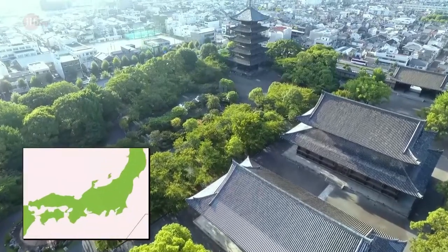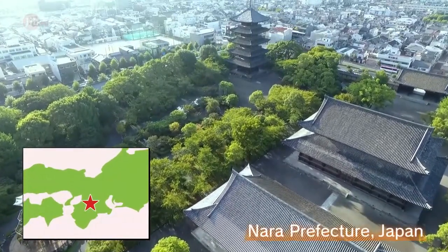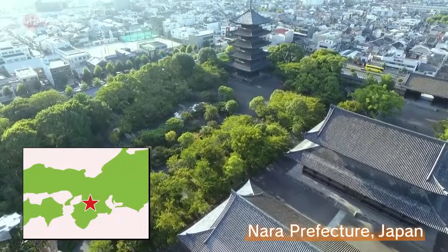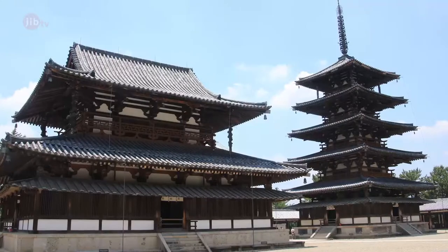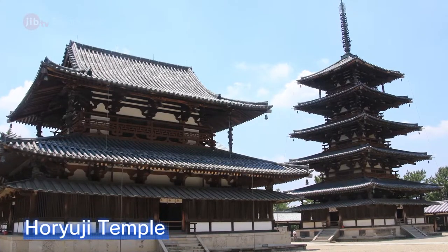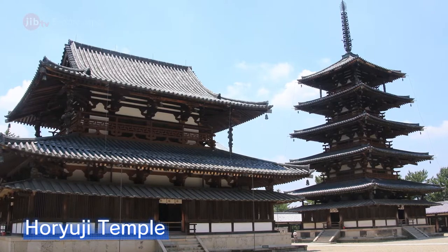Nara Prefecture's Asuka District, home to Japan's 8th century capital. This is where you'll find the world's oldest wooden buildings. Horyuji Temple. These wooden buildings have stood in grandeur for over 1,300 years.